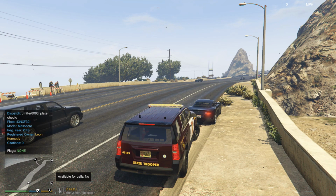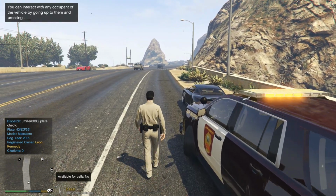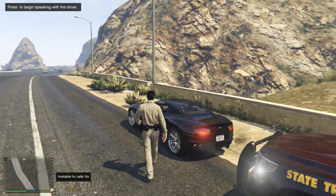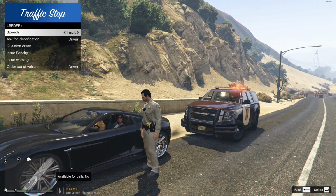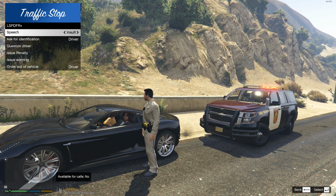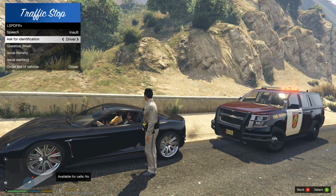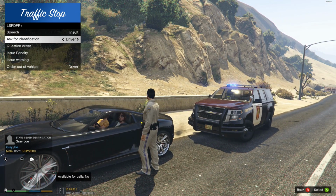Alright, it's coming back to a Leon Kennedy, zero citations, never been stopped or anything like that. So let's go ahead and talk to him. Hello, sir. Trooper Miller with the San Andreas Highway Patrol. Reason for the stop today is I got you going 72 in a 65. And that's going to be the problem. So if I could start with your driver's license, proof of insurance, and registration for the vehicle, would be great. Thank you, Mr. Gray.